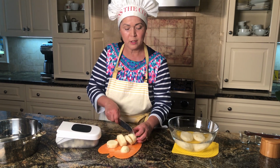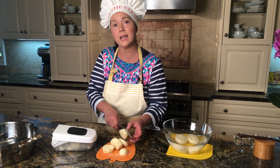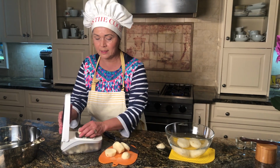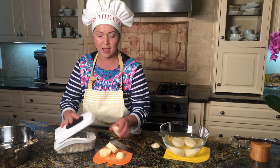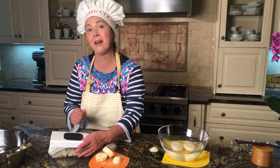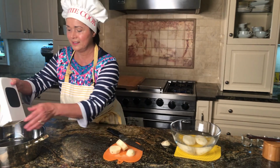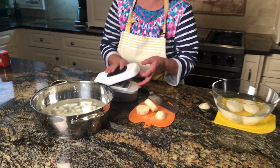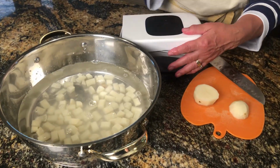My mom usually used to say half of the potato for a person, because you have so many other ingredients that you'll see you only need about half a potato for a person. So let's put them in the water. I start with the cold water, and we're going to put all the potatoes in.